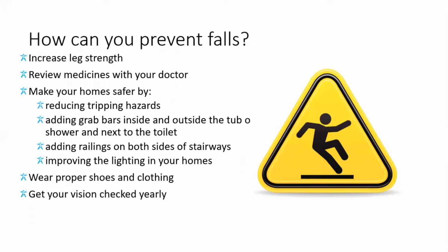Also, looking at your home and reducing your fall risks. So removing tripping hazards, adding grab bars inside and outside a tub or the shower and next to your toilet. Adding railings on both sides of your stairs, and improving the lighting in your home. We've heard a lot of falls that occur in the middle of the night when somebody is trying to go to the bathroom and they can't see. Also, wearing proper shoes and clothing, no loose fitting clothing that you could trip over, and no slippery shoes, and also getting your vision checked yearly.